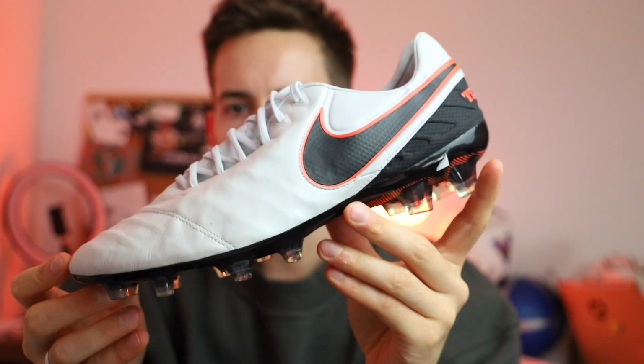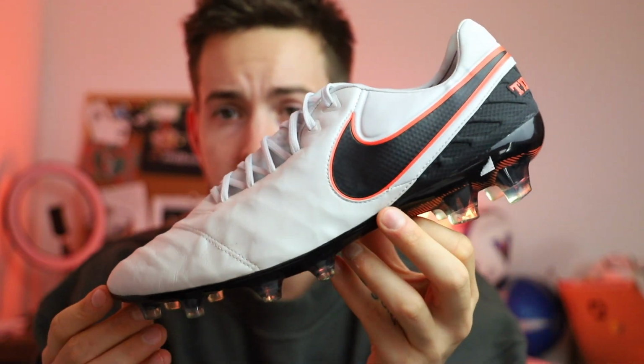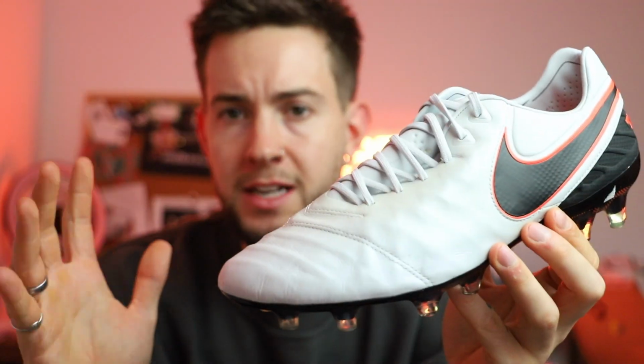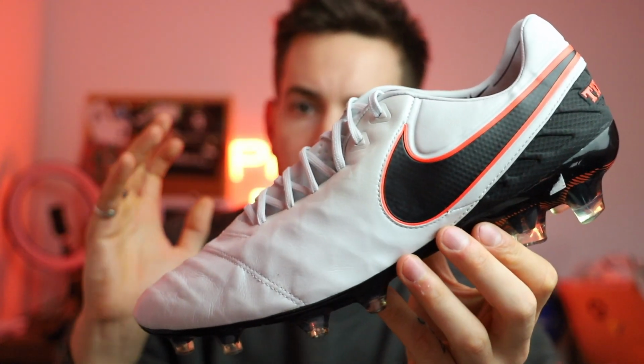Now, the Tiempo is one of the most prestigious lines in all of football boot history. There's a reason they're still making Tiempos now, why so many players love them, and what the Legend 6 did to improve on the already amazing foundations before it came in a couple of hidden technical innovations, things you wouldn't think of to look at the boot that make it that extra bit special to actually wear on foot.